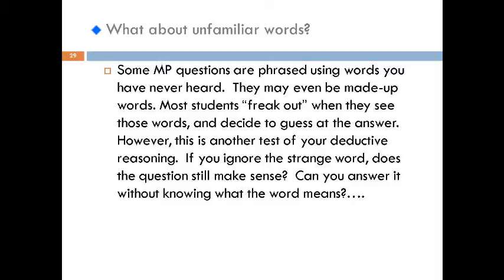I mean, if you ignore the strange word, does the question still make sense? Can you answer the question without even knowing what the word means? Who cares if you know what the word means or not? Let's look at this.